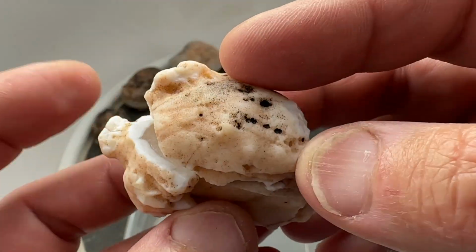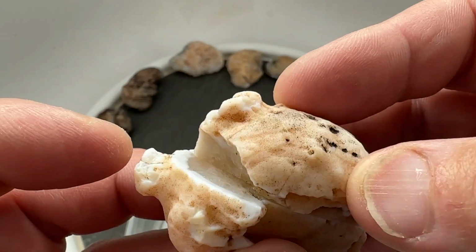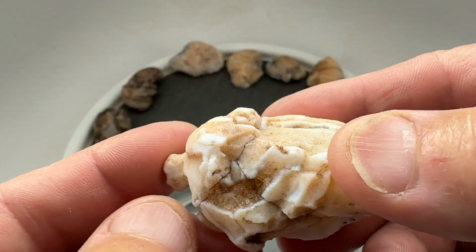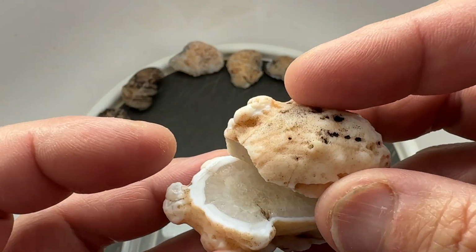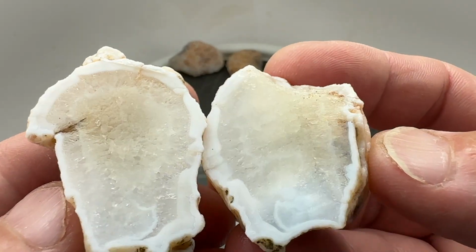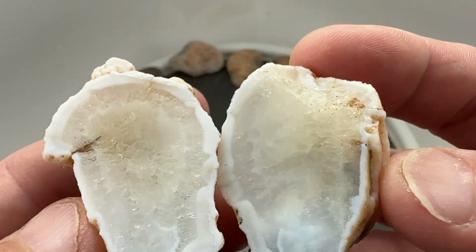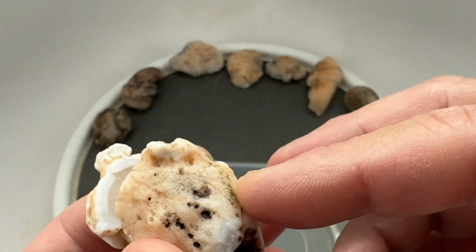All right, let's start with this one. So here's a fracture. You can see it right here. This side popped off, this side didn't. And it's just a quartz. Not much going on in that one. That's what I was afraid of. All right.